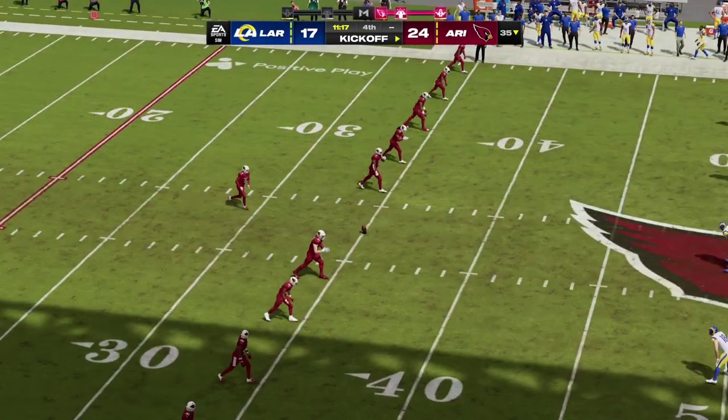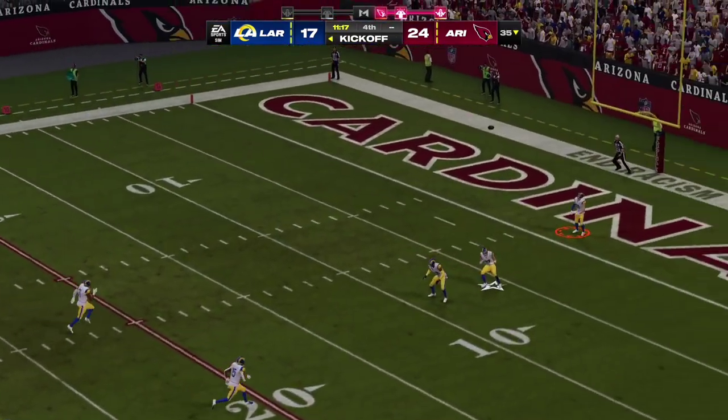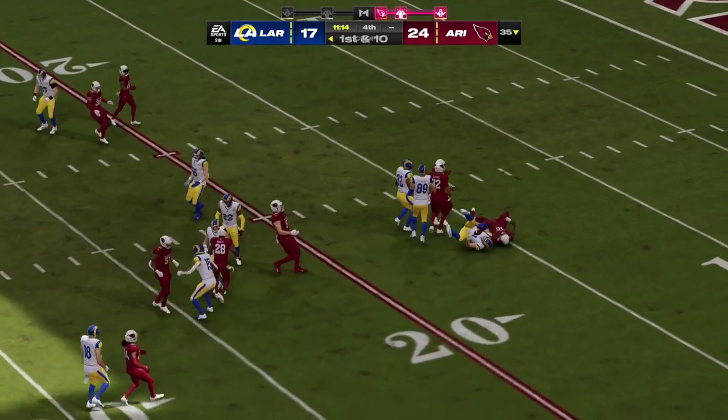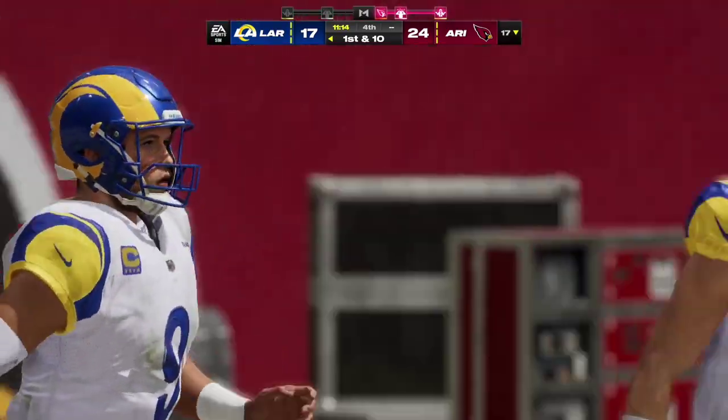After the touchdown, out is Prater to kick. And here comes a return from just beyond the goal line. And no chance to get away as they'll get him down at about the 17-yard line.